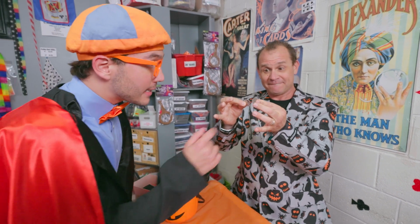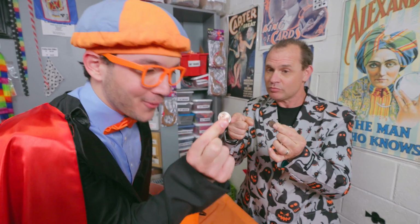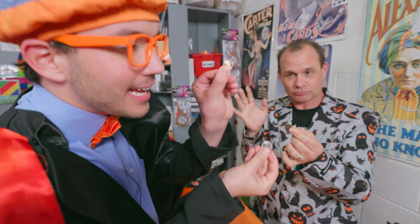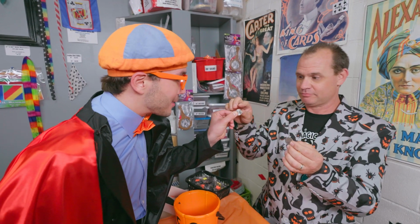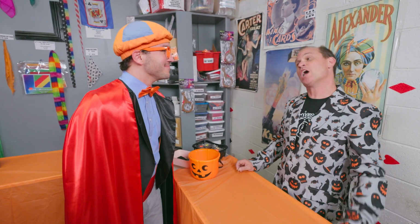Whoa, that's amazing. Yeah, look, the penny is hiding behind one of the quarters, because the penny is smaller than the quarter. Whoa, yeah, see? A teeny tiny penny, but a little bit bigger quarter. Whoa, Brent, that's an amazing illusion. So now you've learned a magic trick, you're on your way to becoming a magician.